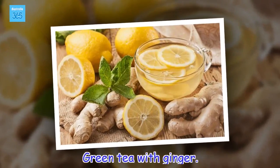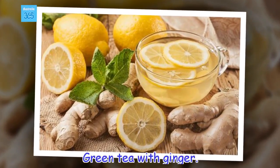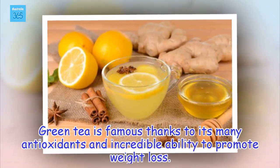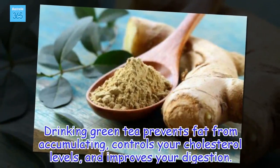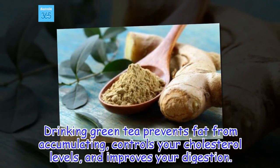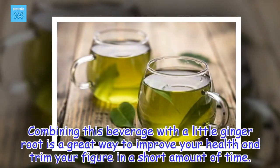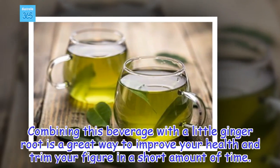Green tea with ginger. Green tea is famous thanks to its many antioxidants and incredible ability to promote weight loss. Drinking green tea prevents fat from accumulating, controls your cholesterol levels, and improves your digestion. Combining this beverage with a little ginger root is a great way to improve your health and trim your figure in a short amount of time.